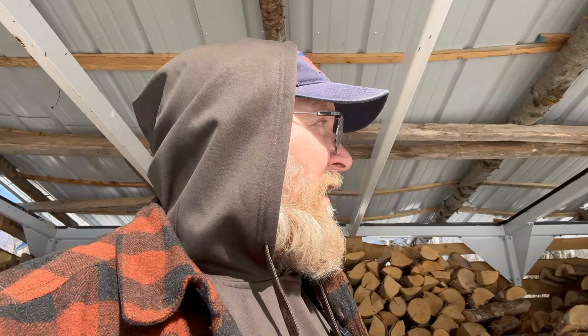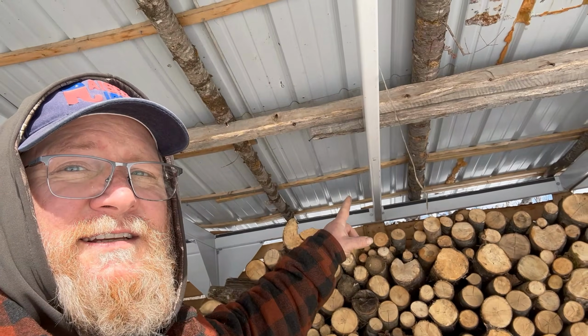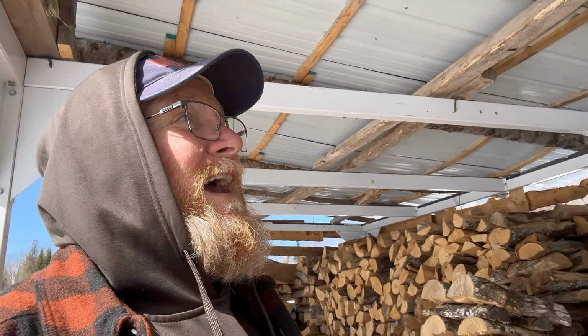Now this structure is built out of steel and it's not going to collapse. However, the roof, when we first moved here, and there's no secret here, I had no construction skills whatsoever before I came out here. When we built this, and I'll leave the link to the video down below, we used these logs here as our rafters, and unfortunately I didn't realize spacing was an issue, but it is a significant issue, as a matter of fact. And as you can see, there are significant gaps in between these rafters.